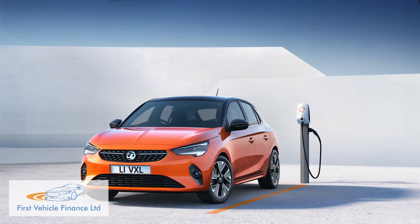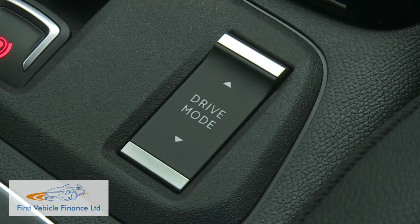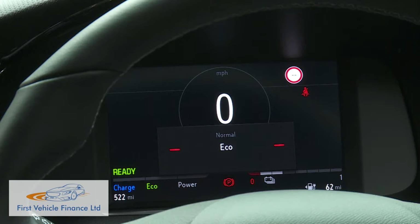It seems like only yesterday, after all, that a fully charged small EV could only manage around half the kind of range you get from this one. If you're a Corsa-e owner, you'll need to know that getting anywhere near the quoted range figure will necessitate staying in the powertrain's provided Eco mode. Activating its Sport mode setting will reduce your range by around 10%.